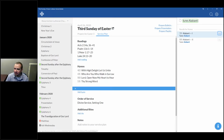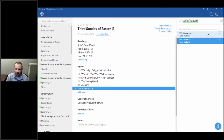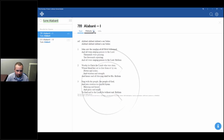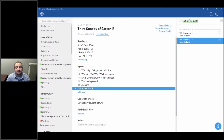So when I type in Alabare, there's two different hymns that have that same tune. Now, I'm pretty sure they're the exact same hymn, just different versions of it. Yep. Oh yeah, the text is a little bit different. And so that tune, I'll click the preview. That's going to be the same as this one here. I don't know if you can hear that. It's coming out of my speakers and then going in the microphone, so it might be a little bit light. But it's the exact same tune for two different hymns that have different texts. They're very similar hymns, so that probably wasn't the best example. But yes, you can search by tunes, and then you can see what different text is available for that tune.